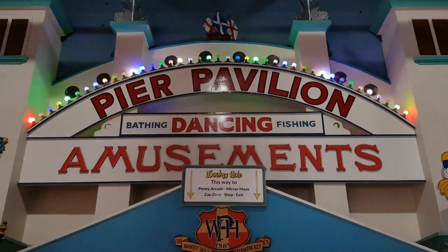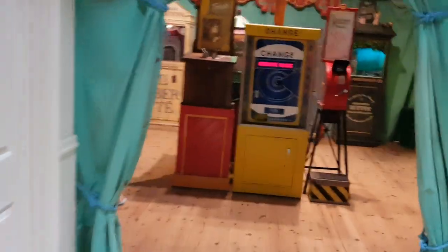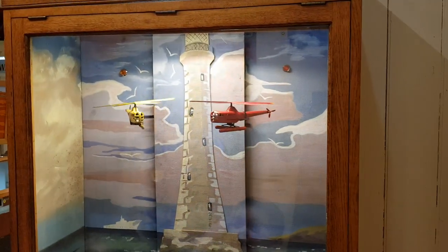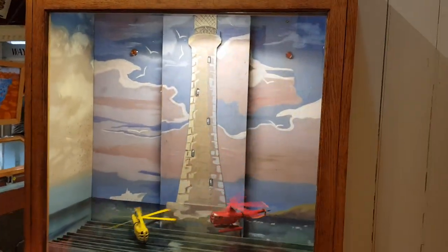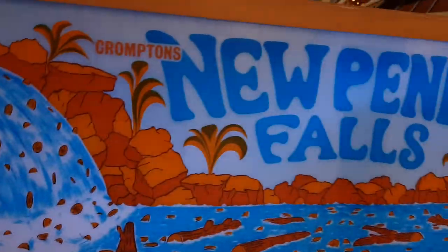Steve's Fruit is at the Penny Arcade at Wookey Hole Caves. We'll have a look round if they allow it. Apparently they've got the largest collection. I'm guessing a few people have been here. But apparently they've got the largest collection of old penny machines that they claim to have. Old penny pushers. Crompton's new penny fours. That'll change.